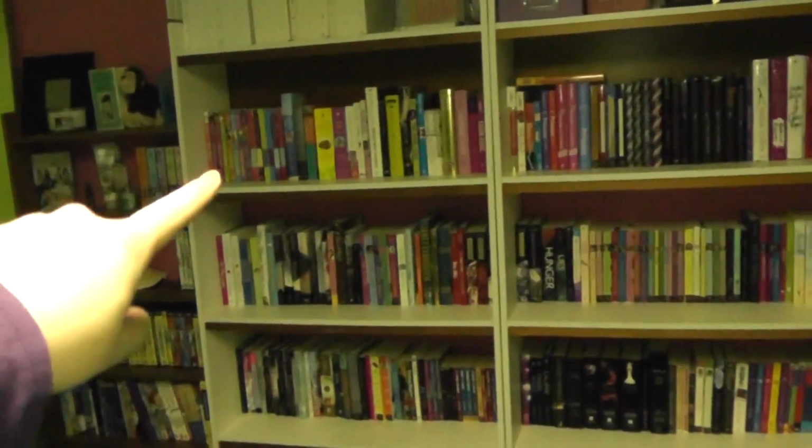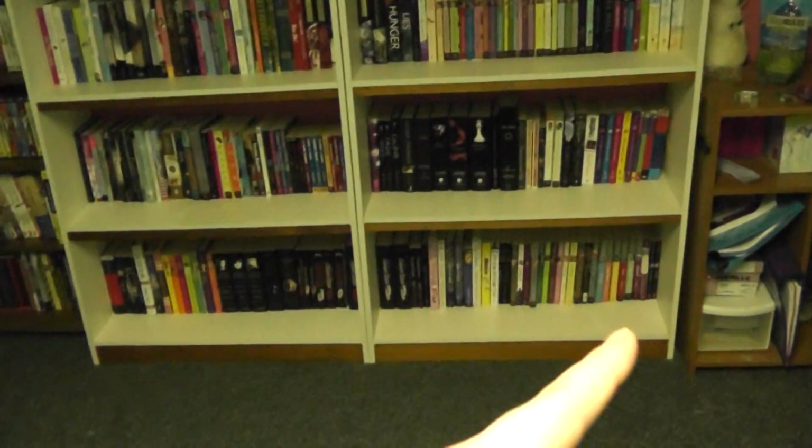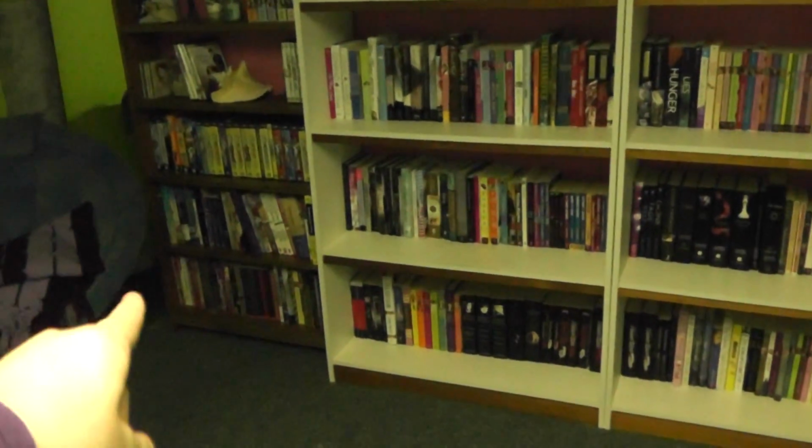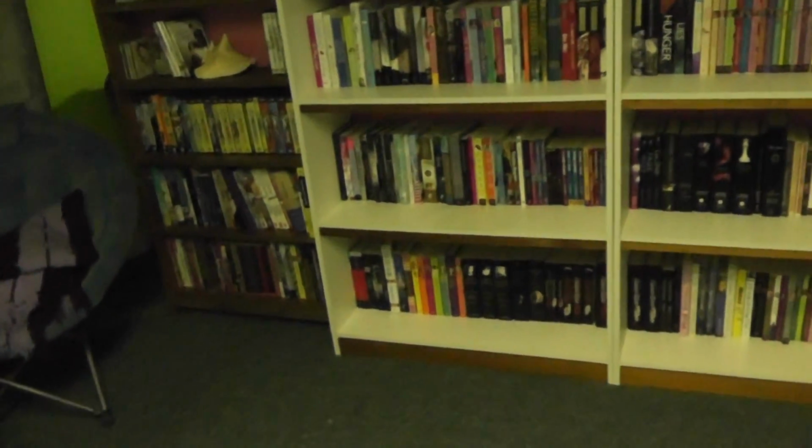So right there is where it starts, and it goes this way, down, and then that should be the end of it, but since I have more, they go right there like I just said, and then those ones on the bottom are extra ones that I need to get rid of, but I just haven't had the heart to get rid of them yet. And on top of it is Sims games.